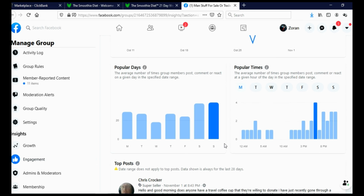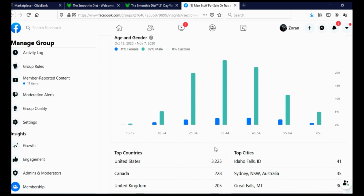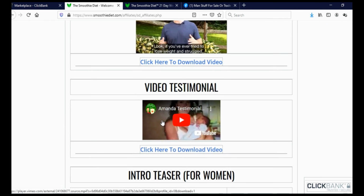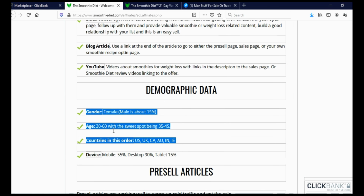As you can see, it's going up and down. That is normal. And here you can see most active days. In this case, it's Sunday. And here you can see most active hours. As you can see, that is actually 6 p.m. And when you go here and click on membership, you will see this data that I said is important for us.